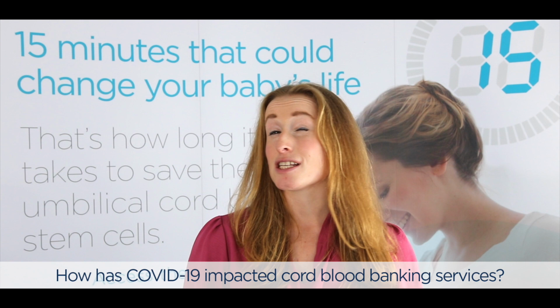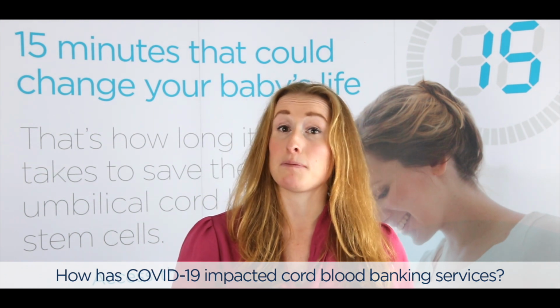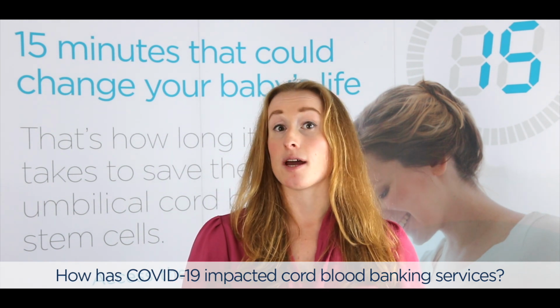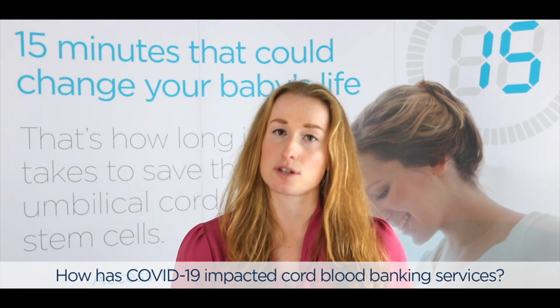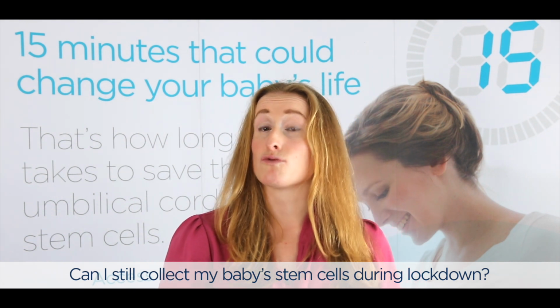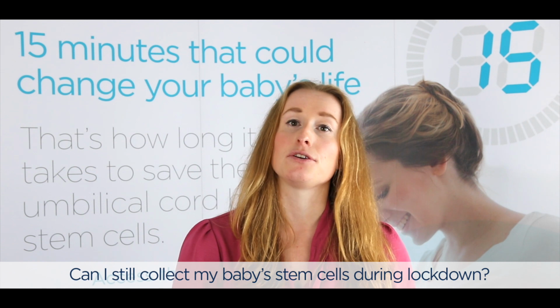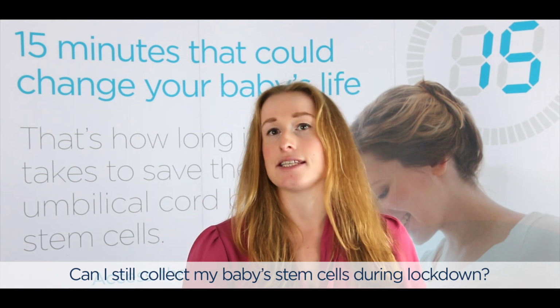However, there are a very small number of hospitals that have decided that our phlebotomist shouldn't be permitted, in particular during lockdown periods, because they're worried about the number of contacts that a person will have and the number of people entering the hospital. In these cases, Cells for Life is able to provide a really quite unique solution, and we're the only company that is able to continue to collect stem cells in such cases.